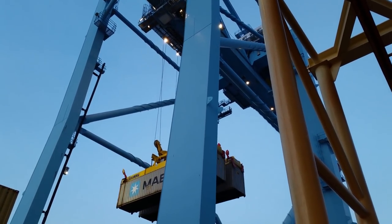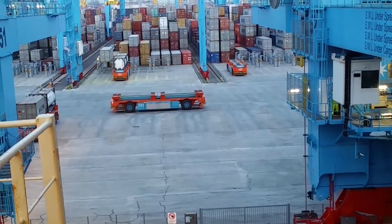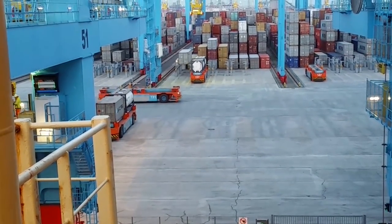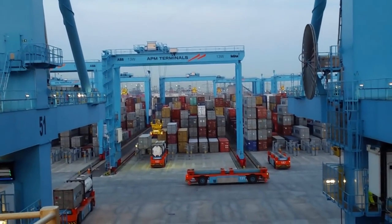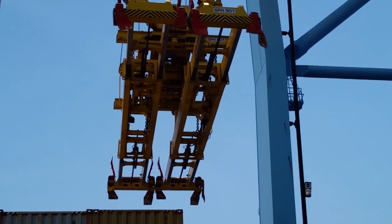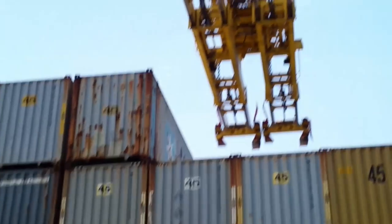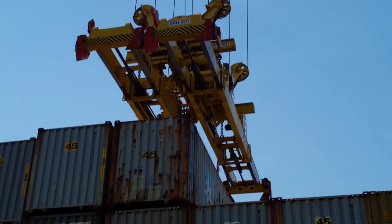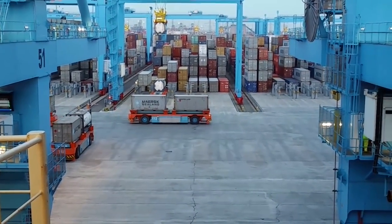There's no human being up there operating. These cars operate, there's no human driving them. There's no driver. Out there, there's nobody on those either. Here it goes again. We've got the double spreader picking up two containers. Normally that's where a person would be, right there, but there is nobody. Little robots.